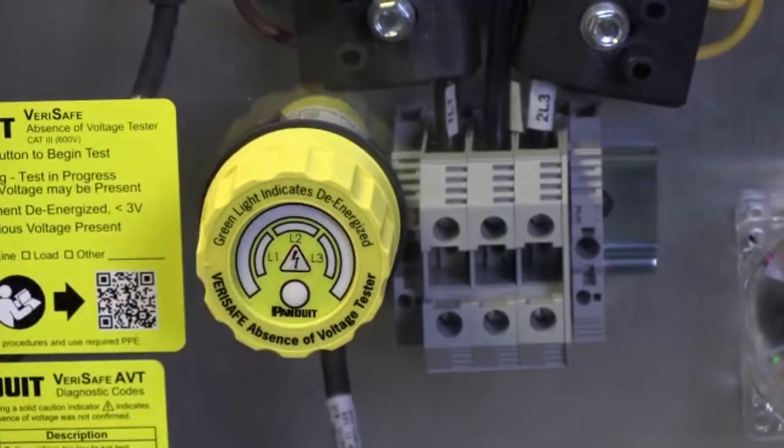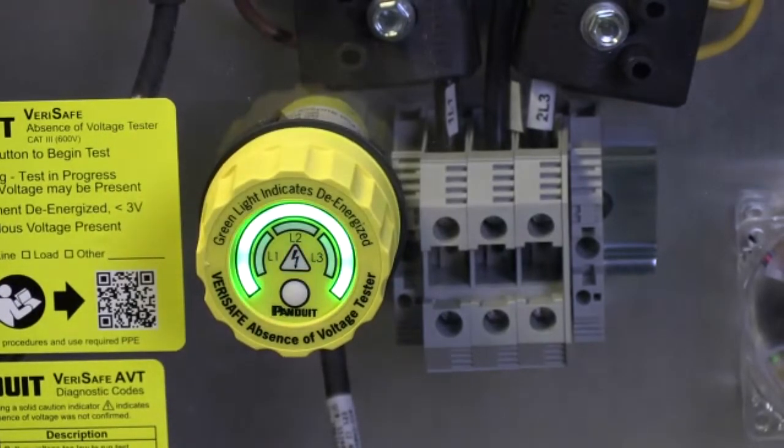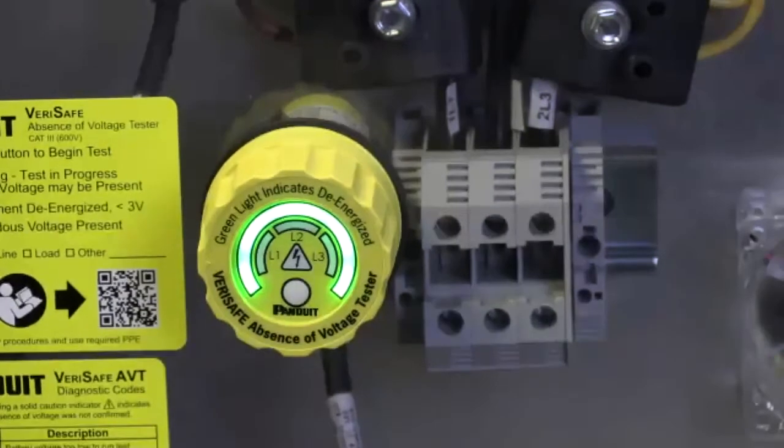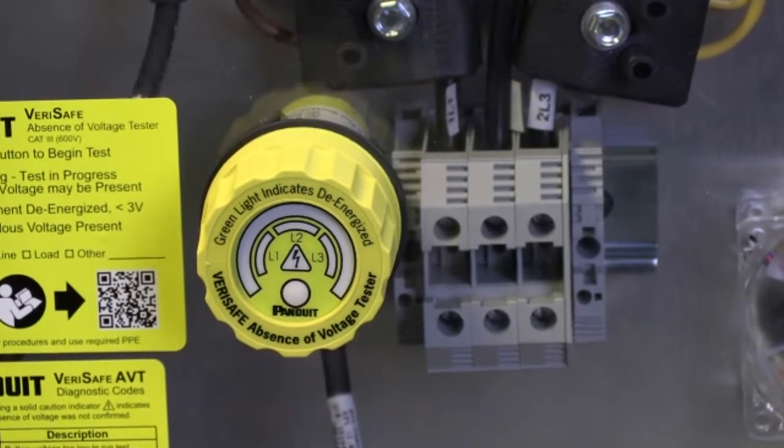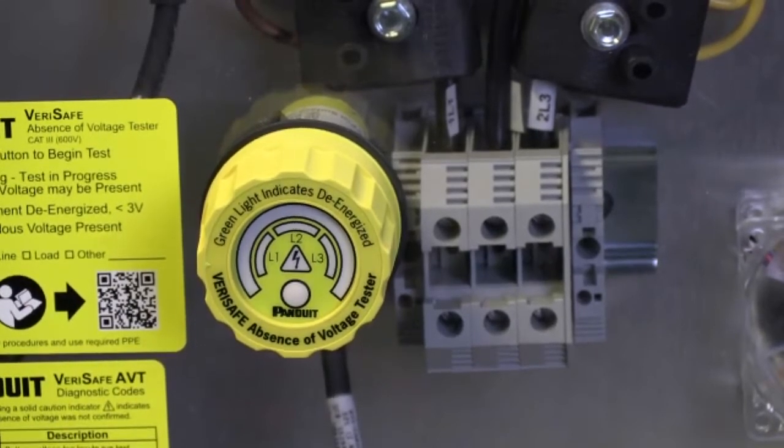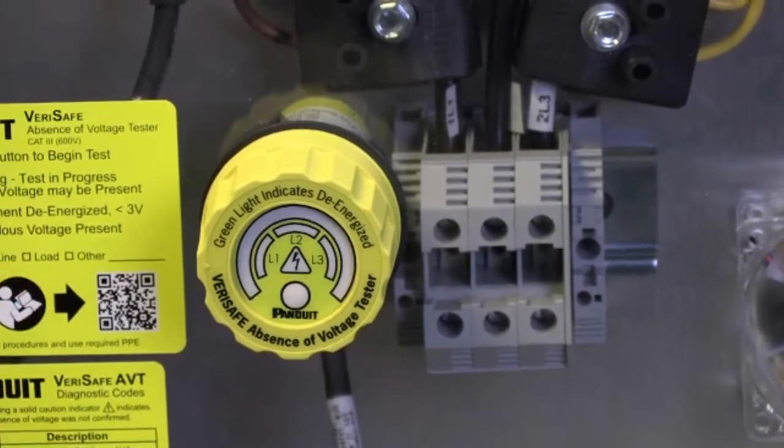Compare that to your traditional process, where you're gathering PPE, figuring out what you need, getting your portable meter, trying to find a voltage source to test your meter, and then opening that door and performing work. Not only does it take a lot longer, you're also exposing yourself to unnecessary hazards by doing that test after you've opened that door. So it's taking a lot of the human factor and the labor-intensive work out of this absence of voltage test.